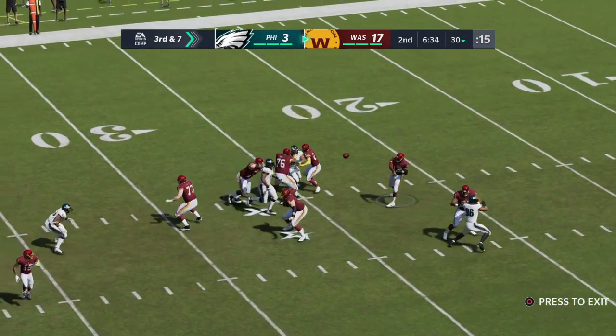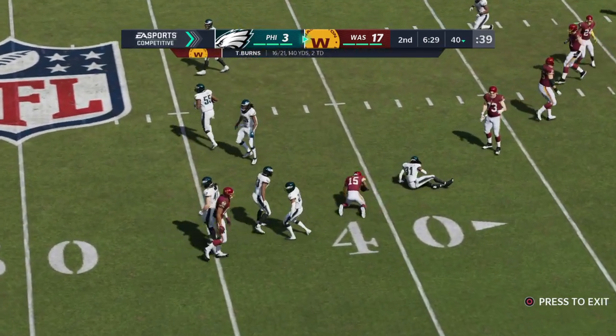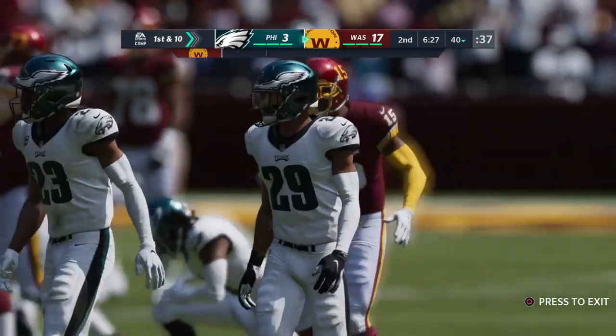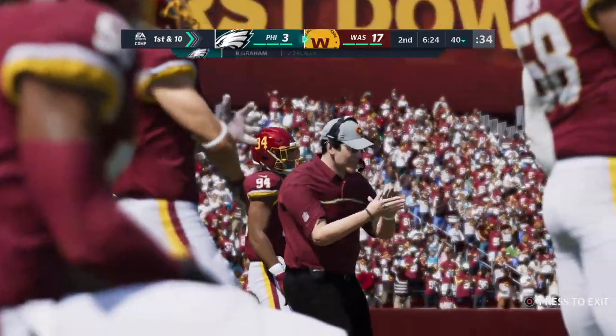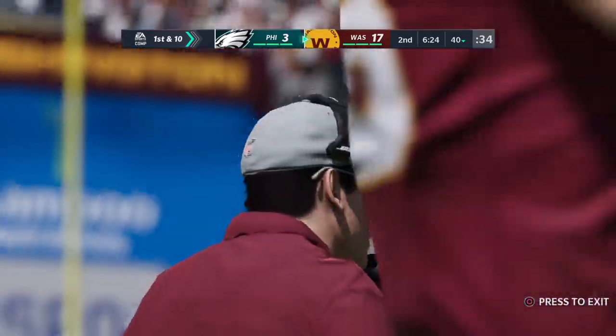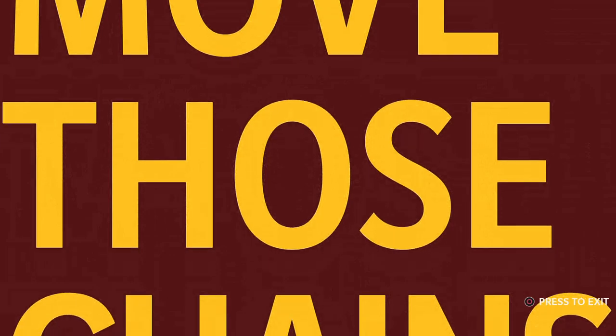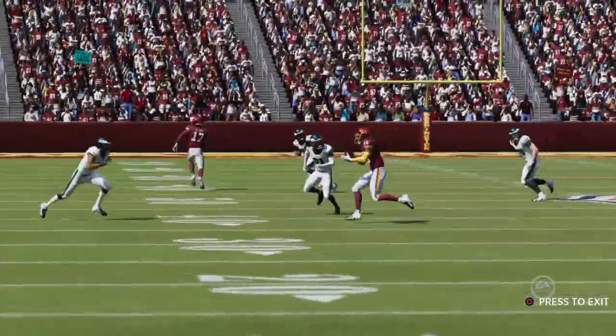From the shotgun, he'll look to throw. Open man is Sims. He's got it. And down he goes, but he takes it up to the 40. Washington, well, things are definitely going right for them here in the first half. Pick it down, any down, even 3rd down, no problem. They get a connection there and pick up a fresh set of downs, continuing to move the ball.